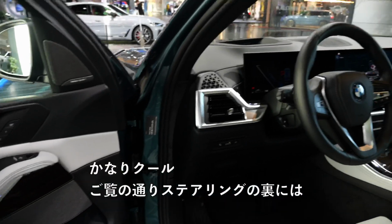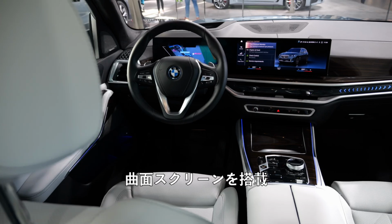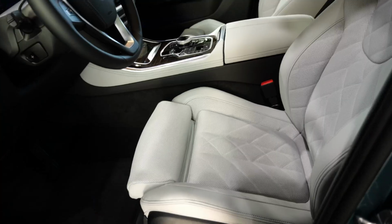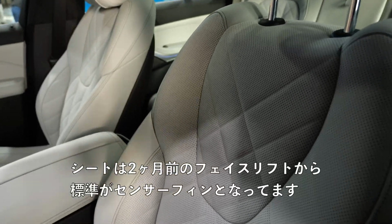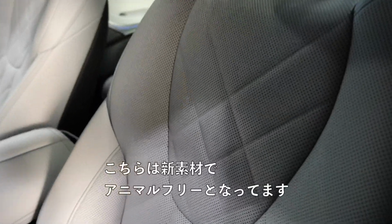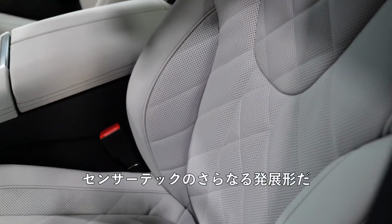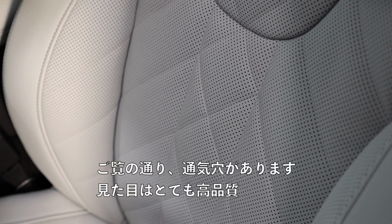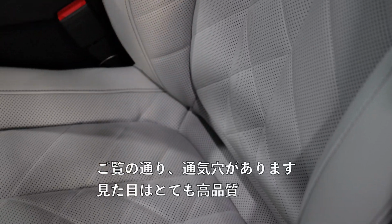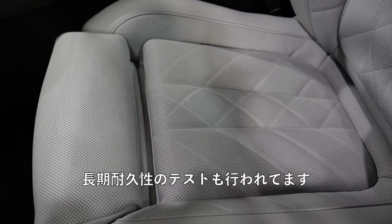And then you already see right here, this will receive a curved screen now behind that steering wheel. Soon more details to that. Here the seats, already a couple of months before the facelift. Standard is now Sensafin. That's a new material here. It's animal free, a further development of Sensatec, and you look at that. Has a perforation, looks really high quality, and also is tested for long-term durability.